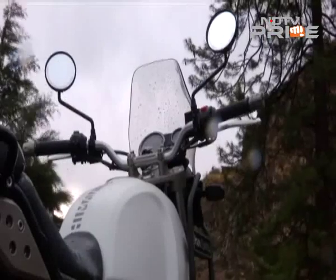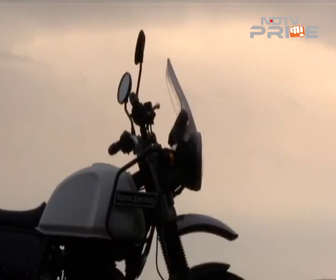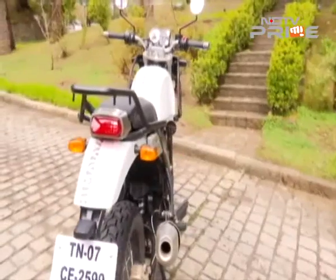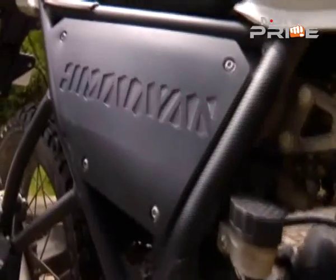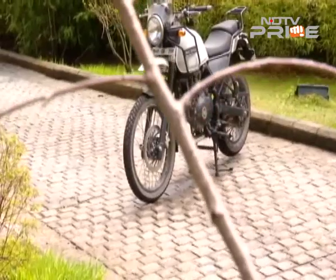It's not been built to dominate the mountains, but to feel at home in its surroundings. That is what the Royal Enfield Himalayan stands for. An affordable and unintimidating adventure tourer, and an adventure is exactly what we got on our test ride.